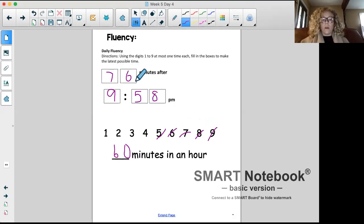So I'm really close to 10 o'clock already. So I'm going to take 2 minutes from 76 and add them here, and that would get me to 10 o'clock. I'm going to write 10 o'clock here. That's 2 minutes later. Now I still have 74 minutes left. I know there are 60 minutes in an hour. So if I add 60 minutes, that gets me to 11. And I still would have, took 2 away and then I took 60. So I have 74 and then I took 60. So I have 14. I can add 14 minutes to 11 o'clock. And that gives me 11:14. That is the latest possible time I can make with these digits given this layout.